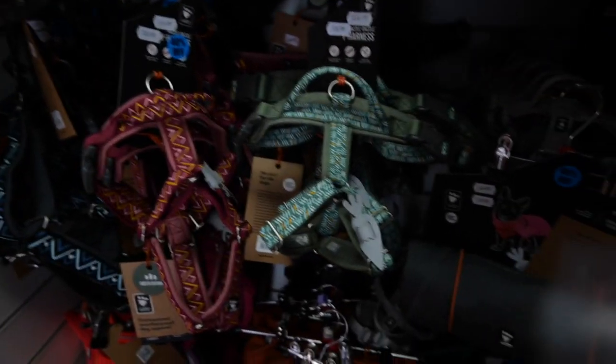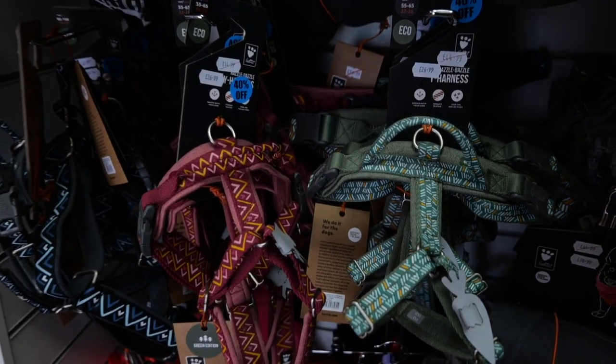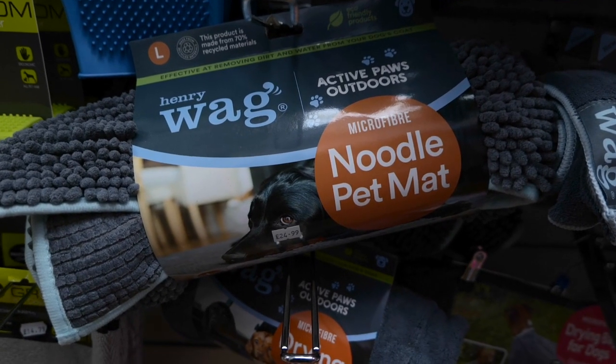These razzle dazzle harnesses I've had my eye on for so long. Unfortunately, they didn't have the black one in Woody's size, otherwise I would have bought them there and then. They're by Herta and they're a discontinued design now, so I really want to try and get my hands on them before it's too late.